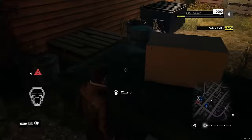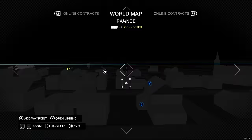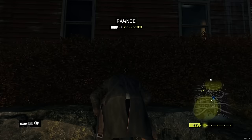Failing to avoid their attention, Chicago's finest will start to scan the area in search of Aiden, represented by these glowing yellow circles on your minimap. While in those circles, a percentage counter will start to tick off, with the boys in blue locking into your location if it hits 100%.